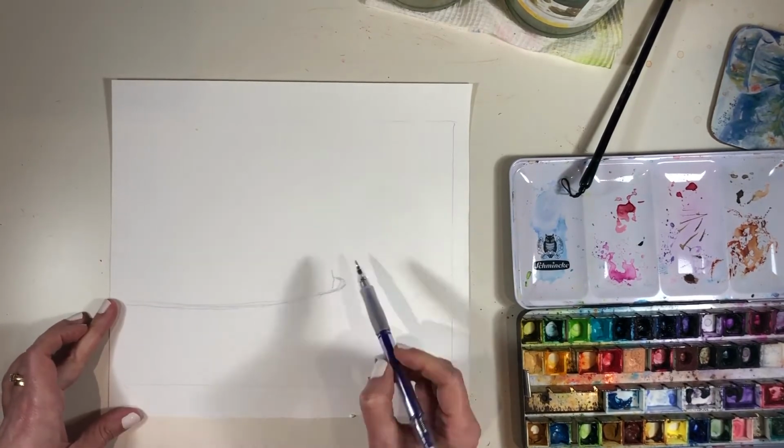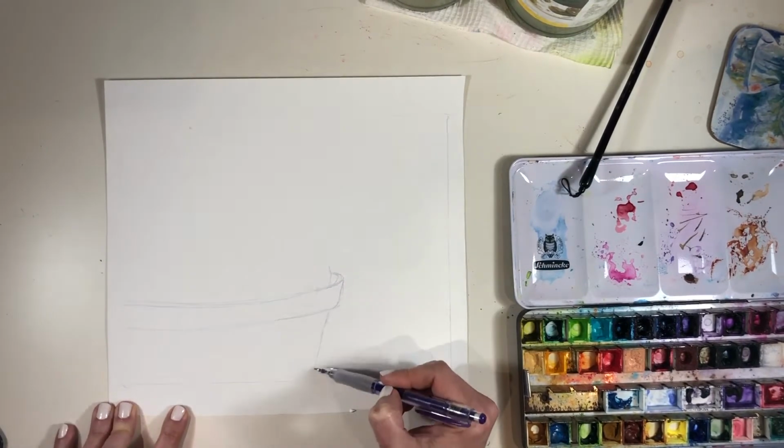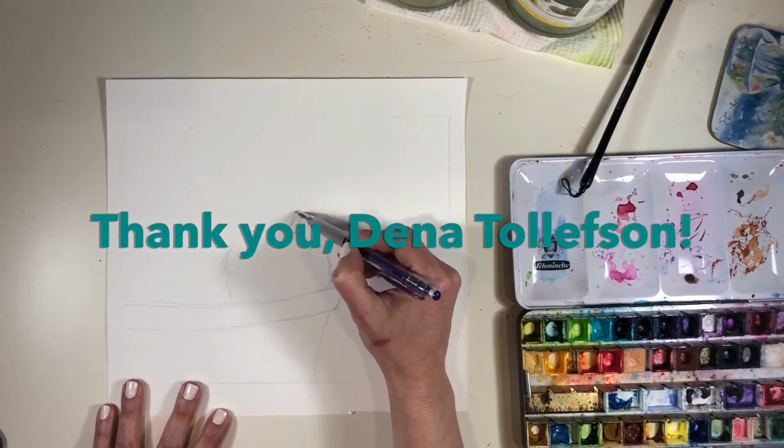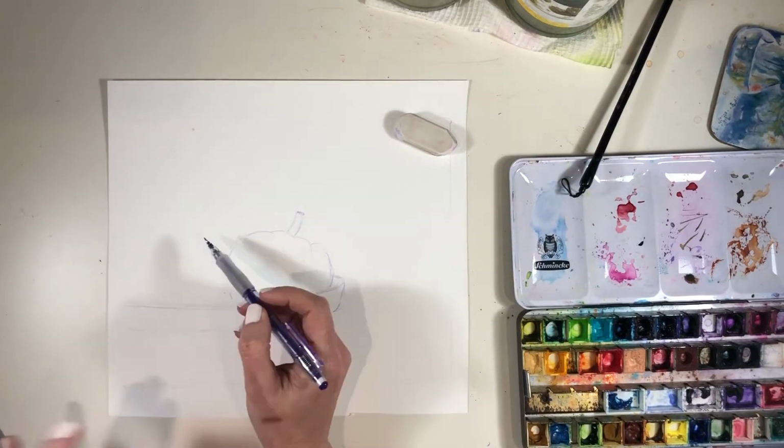Welcome! I'm participating in another one of Dena Tollefson's fantastically fun art challenges. This one is the Great Pumpkin Challenge.